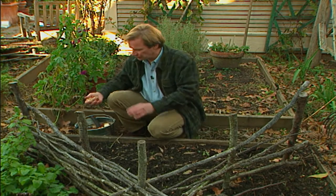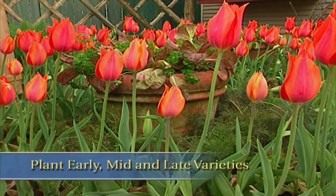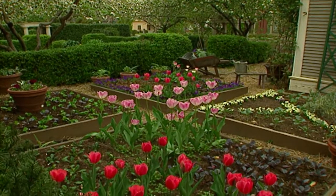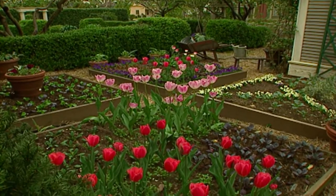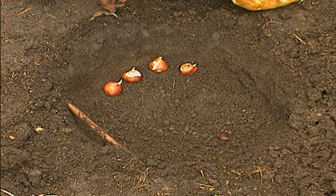Now, what I like to do is plant a variety of tulips, and I plant early, mid, and late season bloomers. You see, this extends the opportunity for me to cut them and bring them into the house. And in order to get results like these in this vegetable garden, I have to plant tulips now. Now, let me give you a few tips.